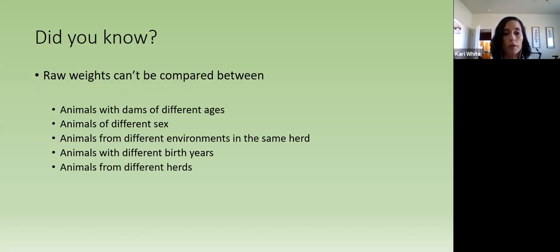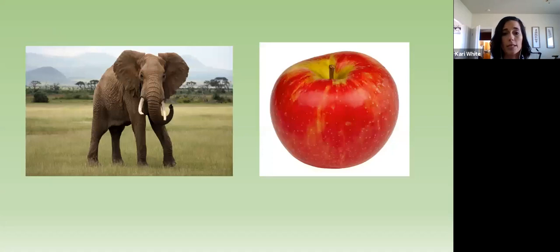So hopefully the take home here is comparing raw information on animals is super risky because you have a lot of things going into the performance for an animal that you're not taking account for, like environmental differences, pen differences, herd differences. You don't take account for those things in raw weights. And so I always say it's like comparing apples to elephants. You really can't compare animals fairly using just raw, unadjusted data.